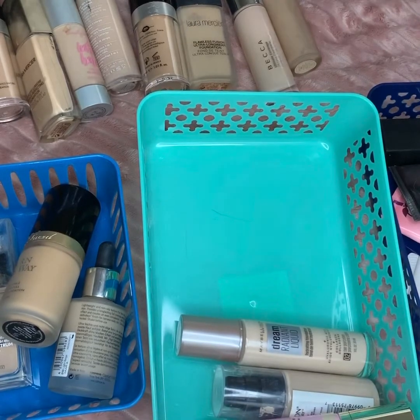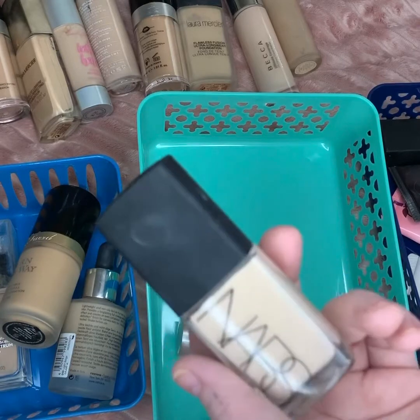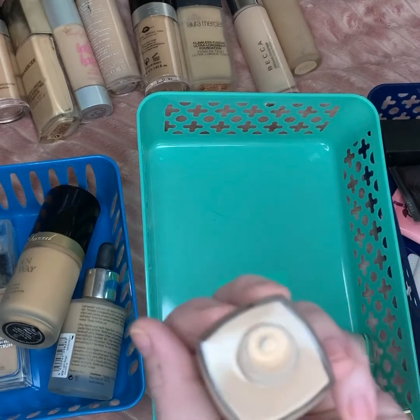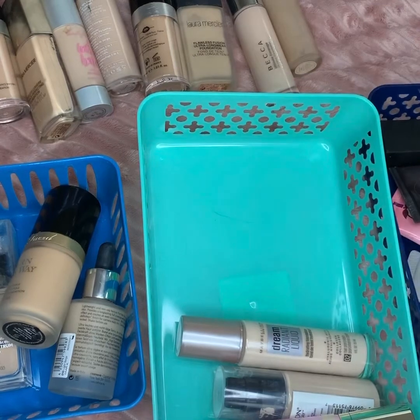I also have the NARS Sheer Glow. This is also in Mont Blanc. And this one is like when you want a makeup, no makeup look, but it is stunning. It does not have a pump. You can purchase one, and I keep forgetting when I go into Ulta. So you can purchase a pump for it, but it's not terribly annoying.